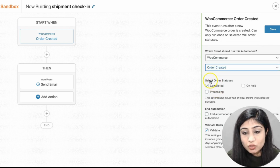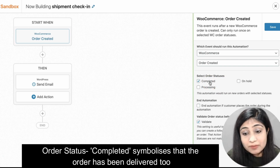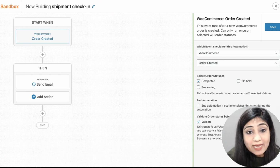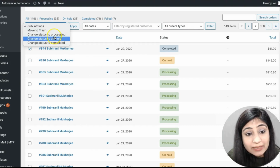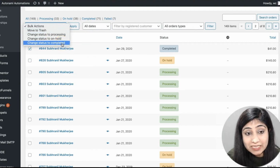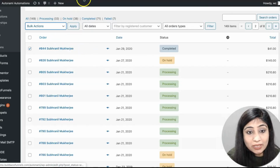Further, as you scroll a bit, you can see that it asks you to select the order status. So completed is what you have to select, because that symbolizes that the order has been delivered on ground as well. Now, as you're aware that in WooCommerce, you have to mark an order to be manually completed after the delivery has been made. Well, in case of digital products, that's not the case. After the online transaction gets completed, the order is automatically marked completed. In case of physical products, you have to go and manually mark it in the orders section right here.